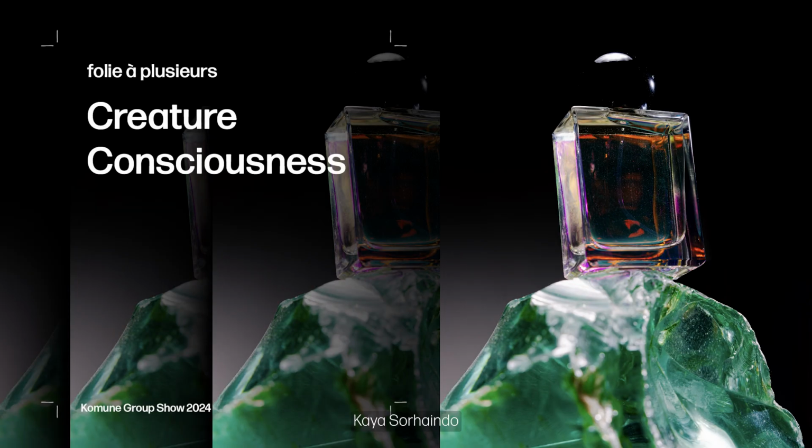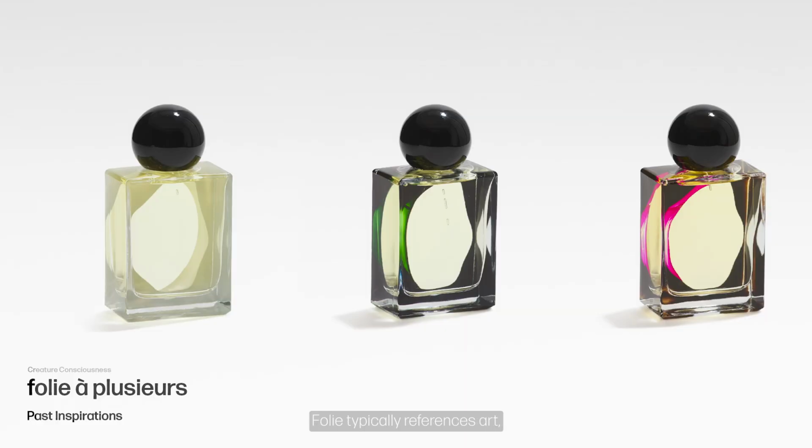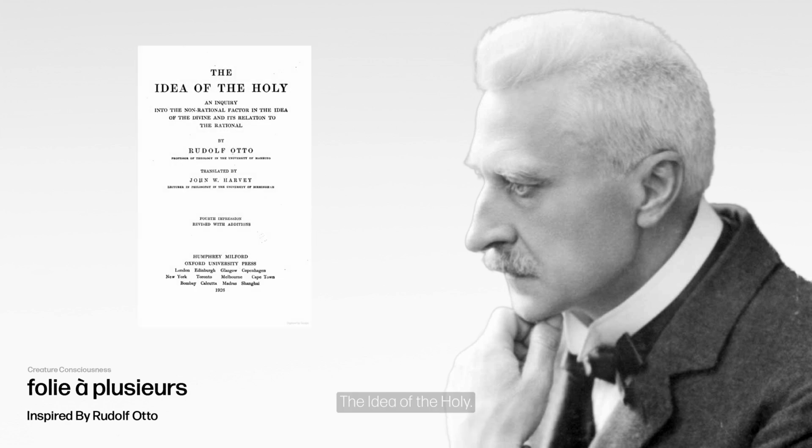Kaya Sorhaindo is the perfumer behind Folie à Précieuses. For his contribution, Kaya created Approaching the Numinous. This fragrance differs from other Folie projects due to its source of inspiration. Folie typically references art, but for this project, Kaya saw an opportunity to reference something more abstract, philosophy. Specifically, the fragrance draws from Rudolf Otto's theological writing, The Idea of the Holy.